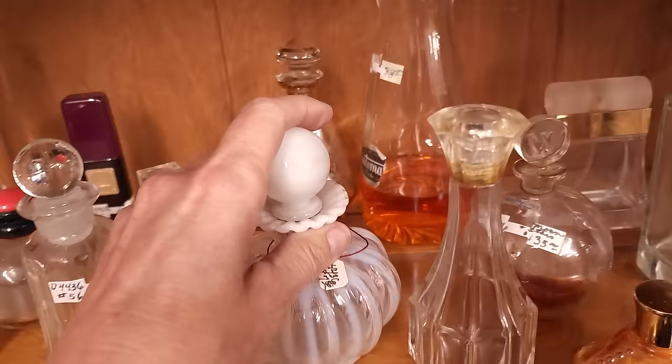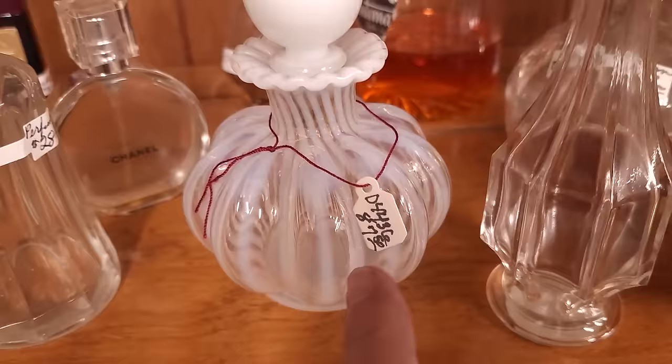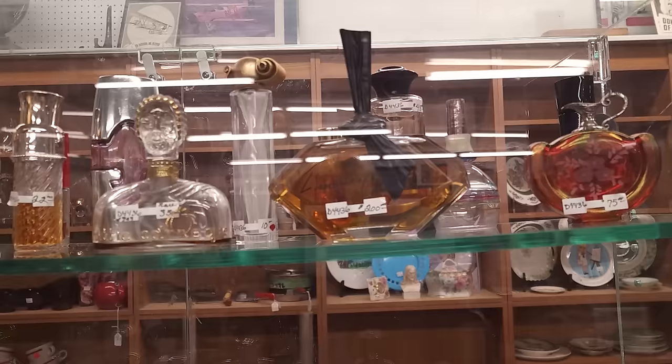This one's catching my eye. I think that's a $7.50. If that's a $7.50, I am snagging that, because then that's only $3.75. Yes. Oh my, this was quite a perfume bottle collection.